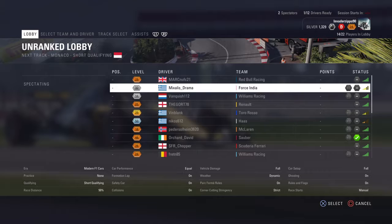Orchard Sox in P11. Mixilius in P12. NR83 is in P13. Terra Martin is in P14, but he hasn't started yet, and neither is Lonnie. So Martin and Lonnie still haven't come out on track to race properly.